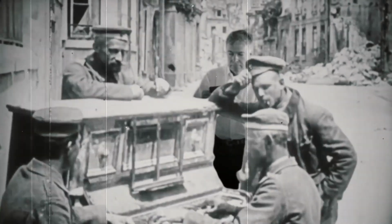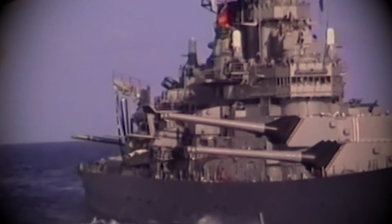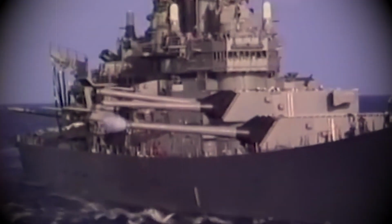The United States helped the Allies to victory during World War I, and a big part of this help was thanks to the lethal battleships used by the US Navy. Stick around to find out this and more.